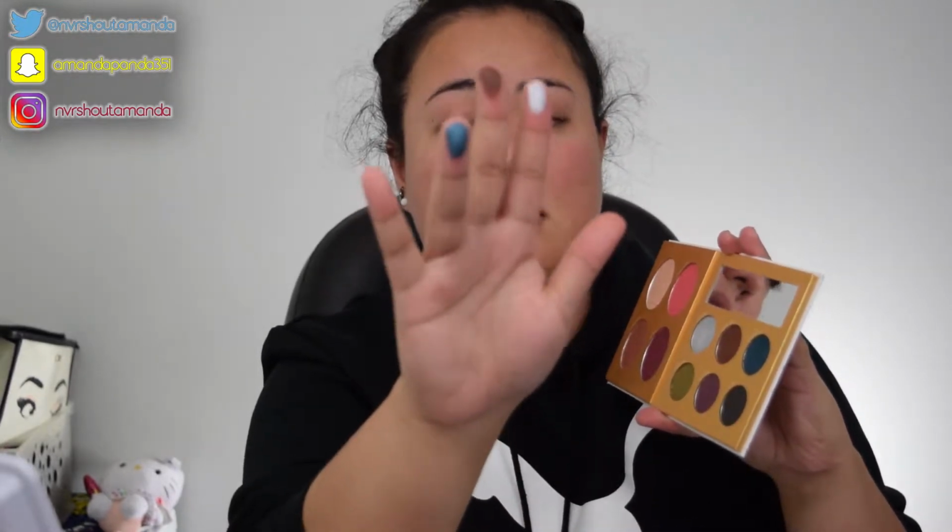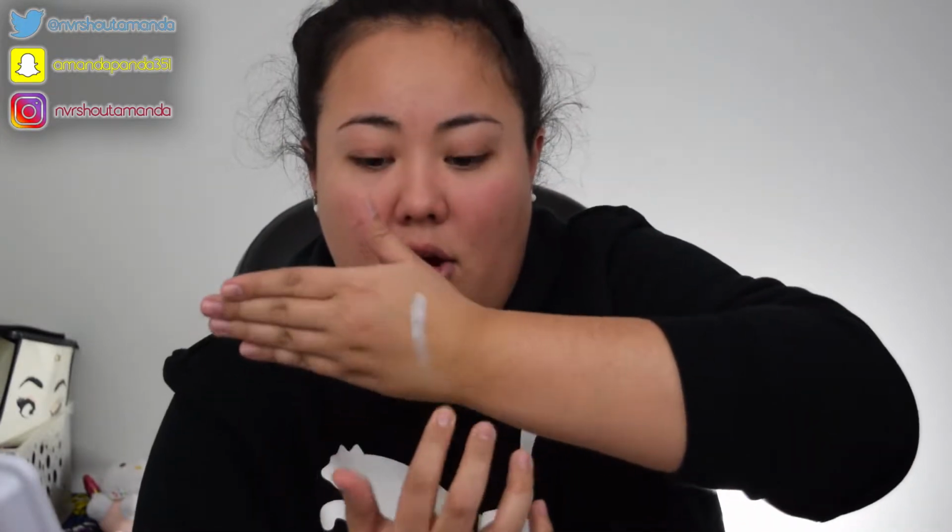But before we jump in, we gotta do some swatches. Ooh, I like how these feel. Okay. That blue is stunning. Oh my gosh.